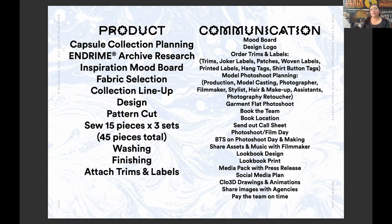And so for the model photo shoot planning, you need someone to do production, you need to do model casting, you need a photographer, filmmaker, stylist, hair and makeup assistants, and a photography retoucher as the basics. And that list can get much larger, and we'll come back to this in a moment. But we also do garment flat photography as well. It's important for us to have a model shoot so you can see the garments on a person and you can see them flat. So it's really useful for social media, for the lookbooks, and you can see the garments for their shape and flat.